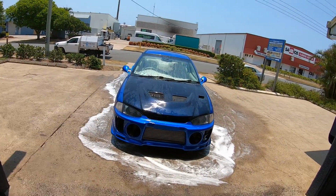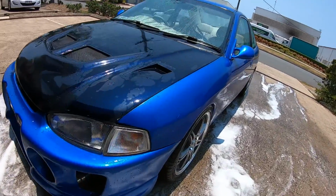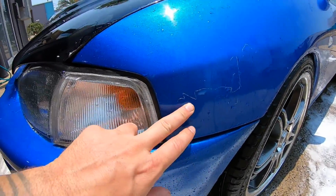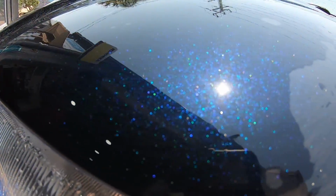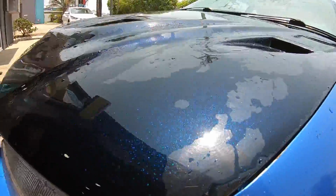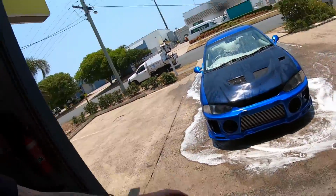Okay, so I washed it off. It actually came up really good. There's obviously all these little imperfections in the paint, but I don't know if you guys can see that. The bonnet's been painted with the blue flake in it, so that's pretty cool. I thought it was just standard black. While that's drying, I'll tell you a little bit more about the car.